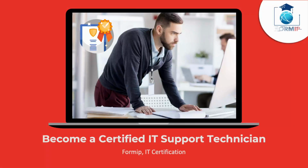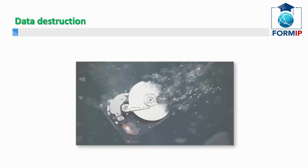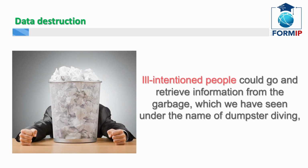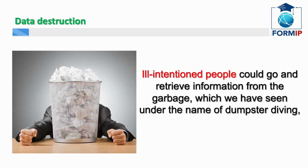Data destruction. For security reasons, it is sometimes necessary to destroy data or even destroy its physical medium. Indeed, ill-intentioned people could retrieve information from the garbage, which we have seen under the name of dumpster diving, and then use it to carry out attacks on the system, or use this information to usurp the identity of a member of the company, for example.